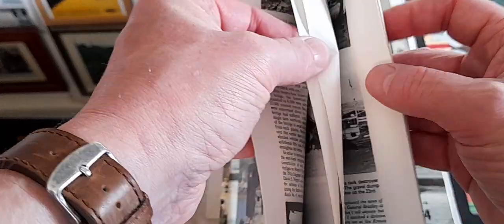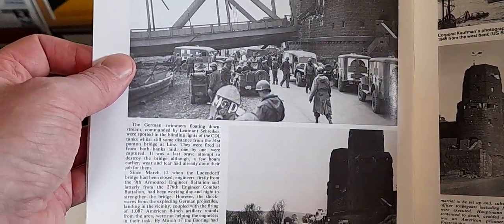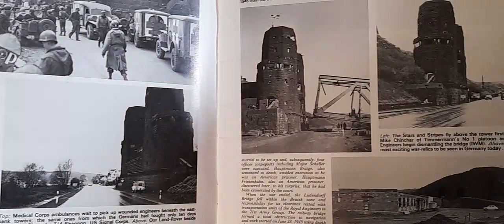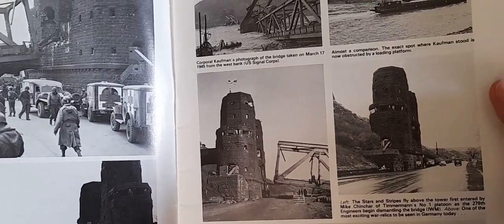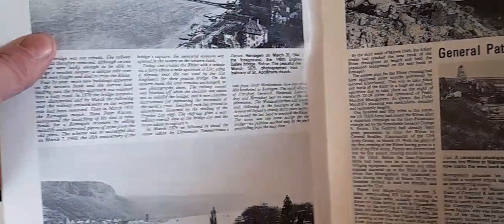After the war, they didn't need the bridge. They didn't need that rail line anymore, so it was abandoned, as happened in this country quite a lot. I'll probably do this video and think, I forgot to say this, that, and the other. The east bank has been turned into a museum.